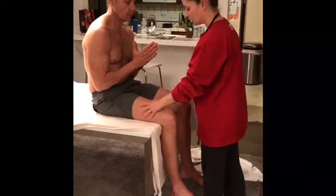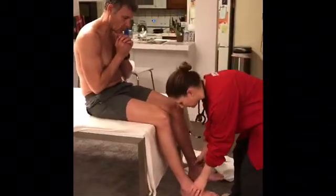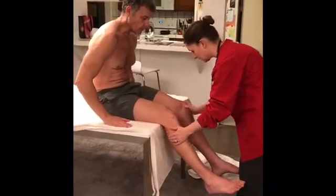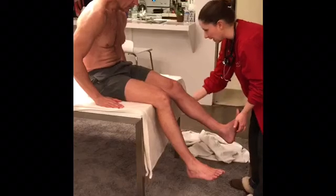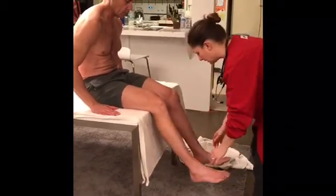So again, I'm always looking at the skin, looking for any lesions. I've already checked both legs for edema, and I've checked both legs for his pulses. The other thing I wanted to check for is if you can go ahead and pull your toes towards you. Do you have any pain in your calf? No. On either side? And then on this side? No. Great, so that's the negative Homan sign.